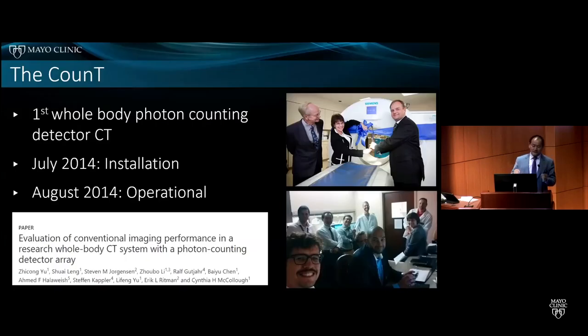This is the first whole body photon counting detector CT that is capable of performing in vivo patient exams using the radiation dose and dose rate like you normally would with a CT scanner. The scanner was installed in 2014, and then we had a ribbon cutting ceremony. Dr. Rittman, Dr. McCullough, and Dr. Flo are here in the audience. And then we were busy testing this system, making sure it's functional. In about 1 month, we became operational, and this is our happy group sitting in the control room and looking at some of the images we got from this system.